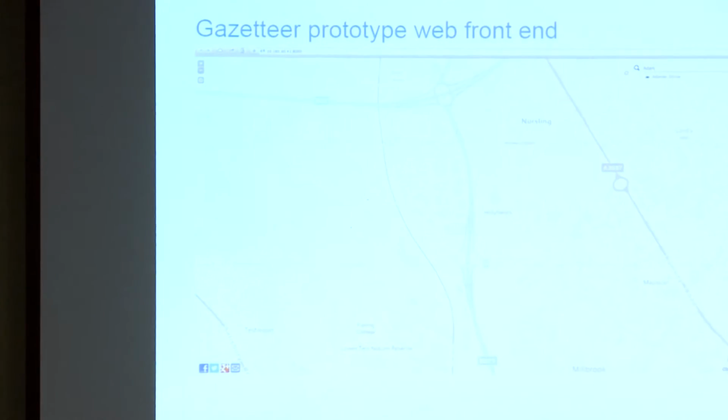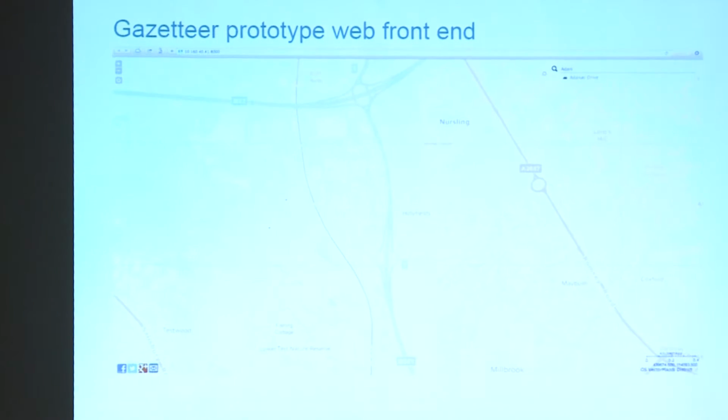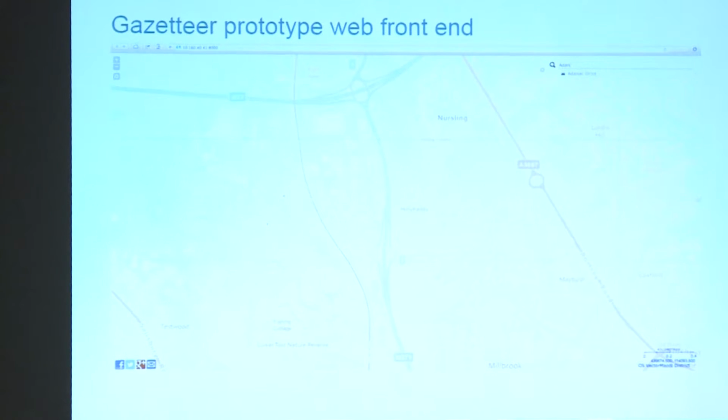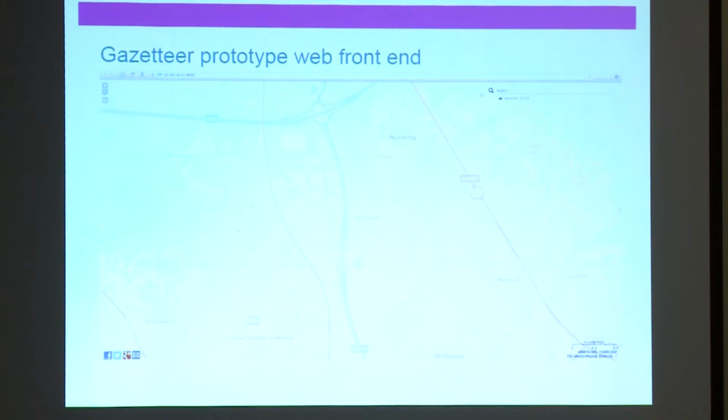And then you can take this data and put it into a Gazetteer prototype web front end. So you can use this data in the background. And in the web front end, you can just type in the name of a settlement or a road, and then it will pinpoint that road using the coordinates. So you can see where it is.